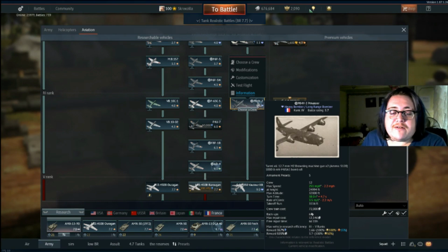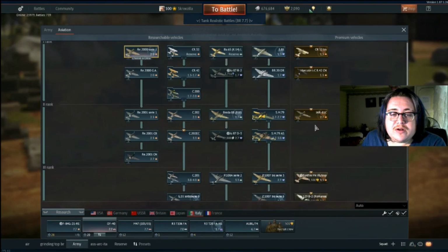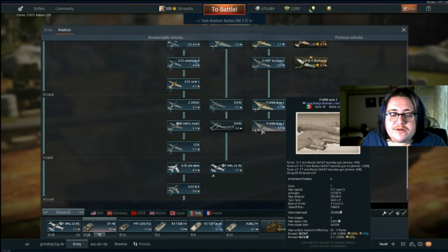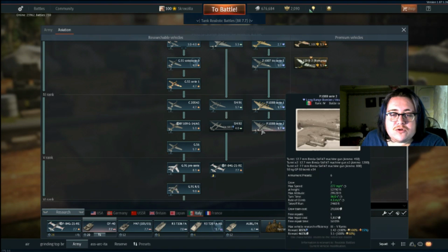It's not a terrible plane in that respect. So it's quite handy. It's not the worst bomber to make some money on. If we look at Italy, we've got the P108B Series 2, and this is a rank 4.